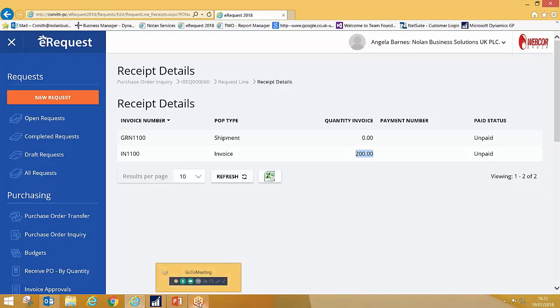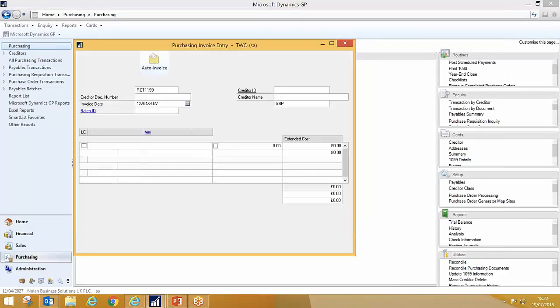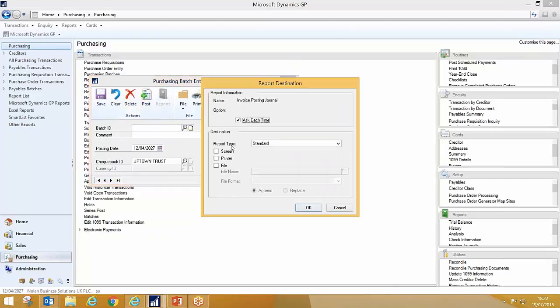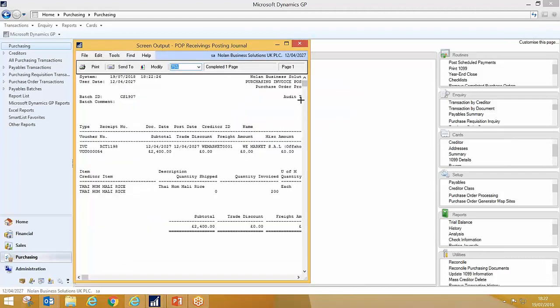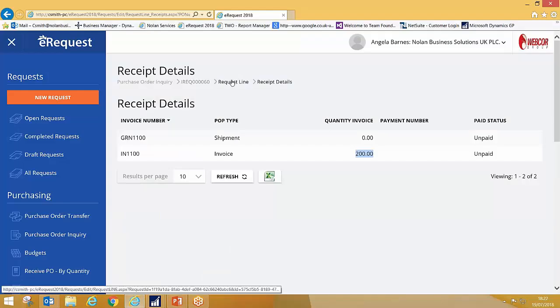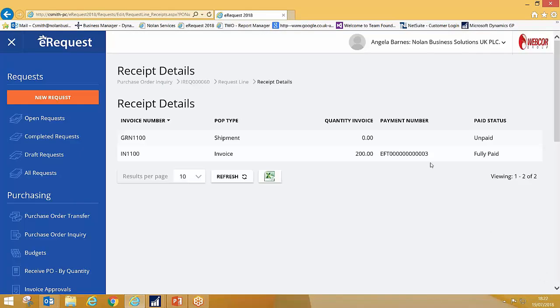Once I post that invoice, what the system's going to do is apply my prepayment to that invoice. So I'll just go into the invoice here and post it. There it is posted. So when I go back into eRequest and refresh the screen, I can see now it's fully paid.